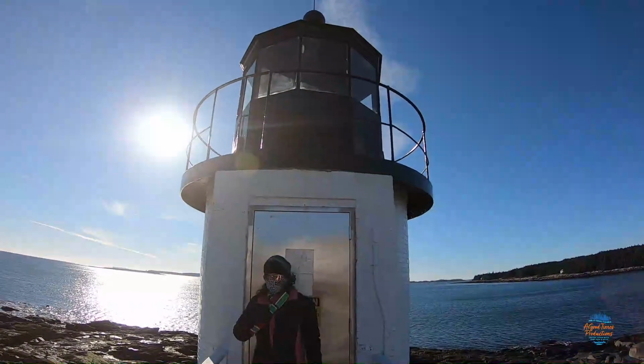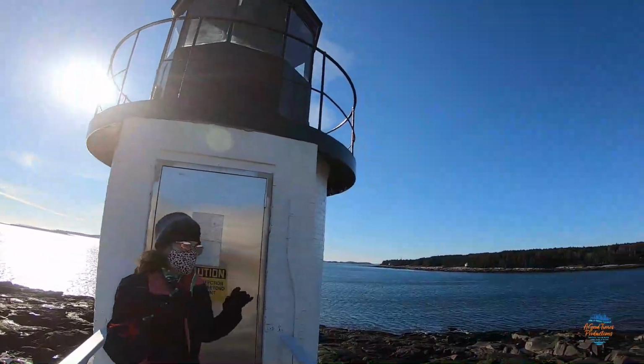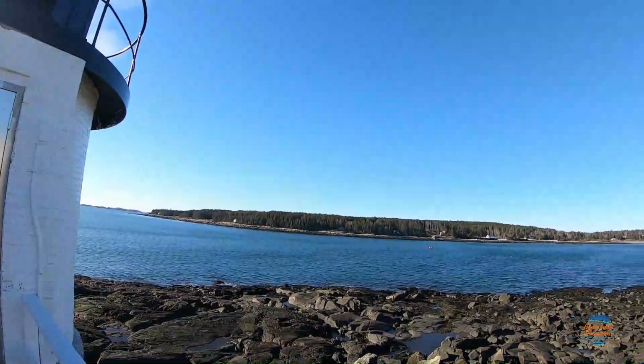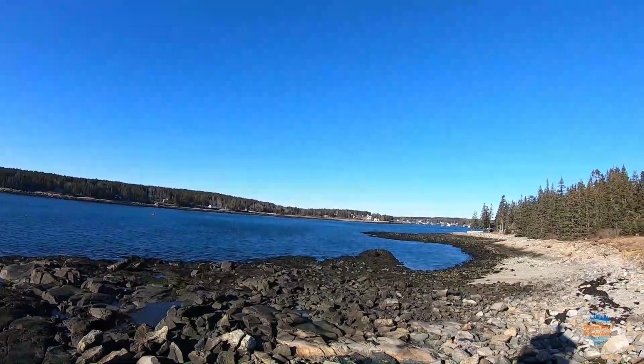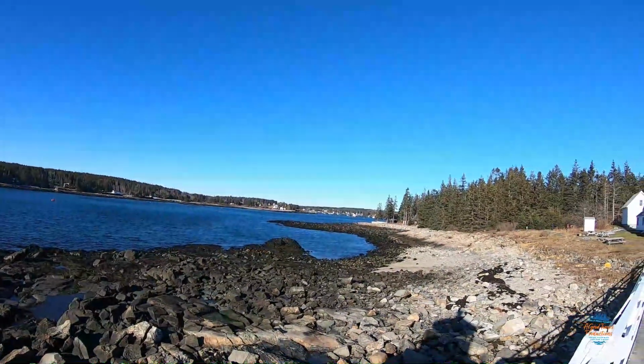Anyway, it's a cool lighthouse, and a cool breeze to go with it. And you got a nice view of the Port Clyde Harbor over there in the distance as well.